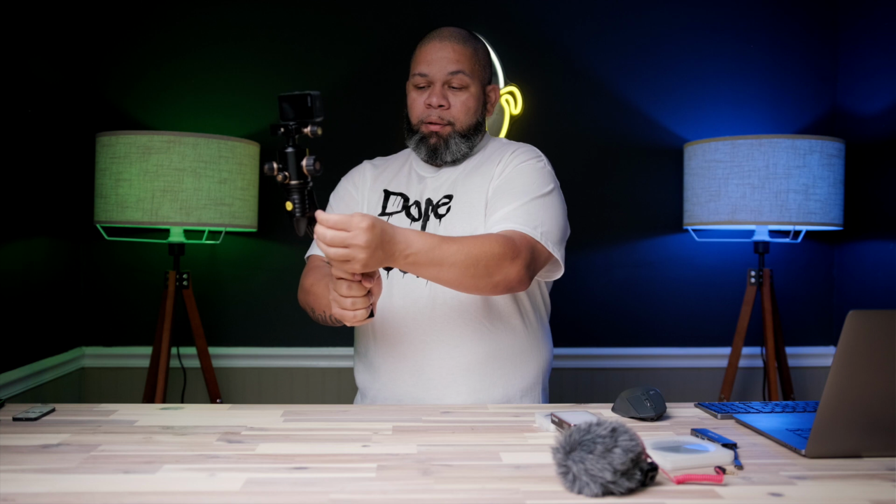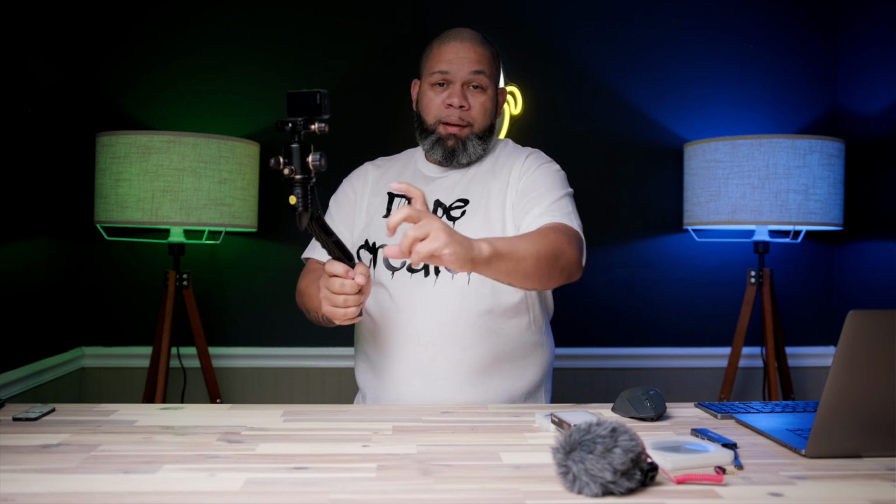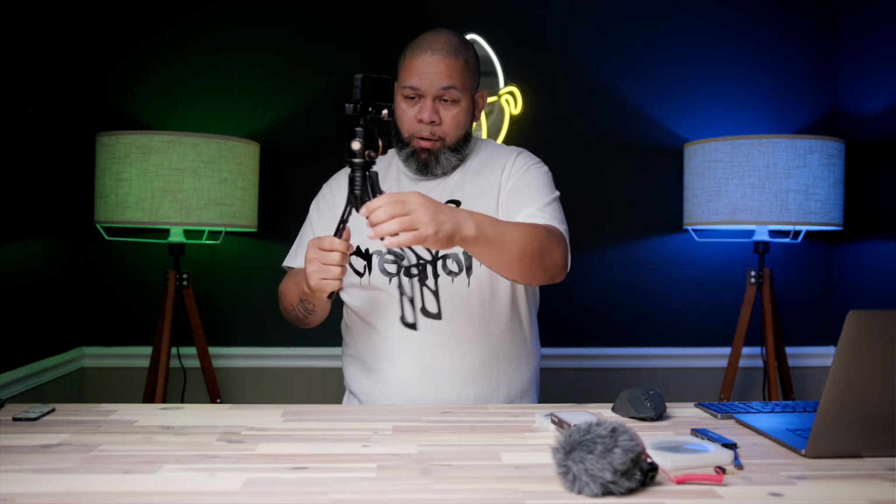So if you had a little magic arm that you wanted to use with a tiny monitor, for instance, if you had a camera like the Sony a7 III or any other camera that didn't have a flip around articulating screen, you can mount a little monitor there. Now, it's going to weigh on your arm a bit, I agree, but it's definitely an option to have. I do like that they added the threaded holes there.